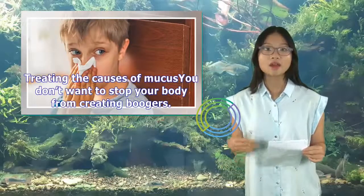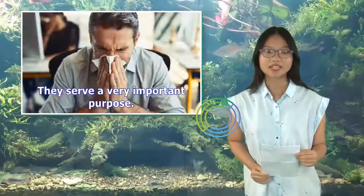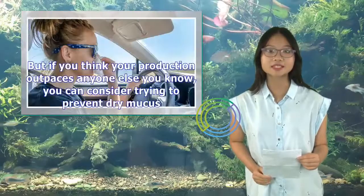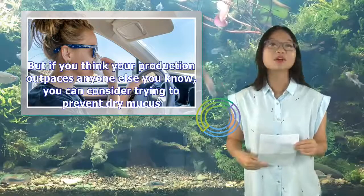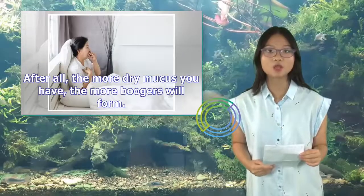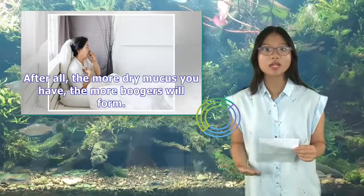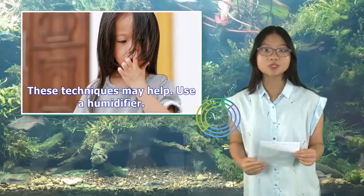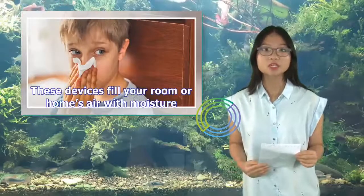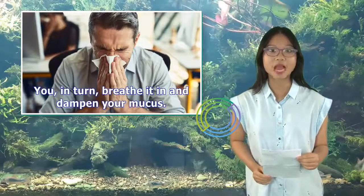Treating the causes of mucus. You don't want to stop your body from creating boogers. They serve a very important purpose. But if you think your production outpaces anyone else you know, you can consider trying to prevent dry mucus. After all, the more dry mucus you have, the more boogers will form. These techniques may help. Use a humidifier. These devices fill your room or home's air with moisture. You, in turn, breathe it in and dampen your mucus.